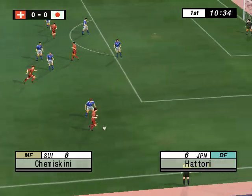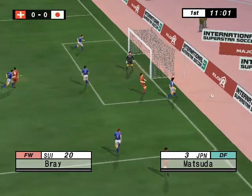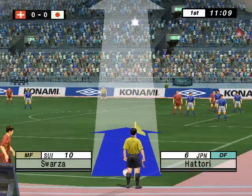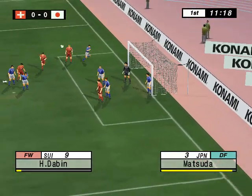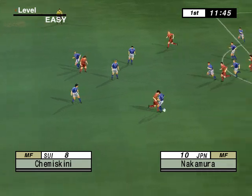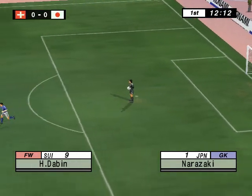Number 8. Coming down the right. It's Switzerland with the corner. The defenders have to mark the players carefully now. Let's see what they can make of this. Danger here. Good clearance. He takes it himself. That's a simple one for the keeper.